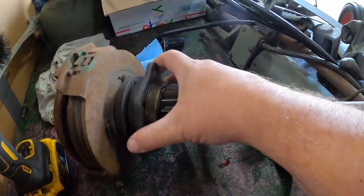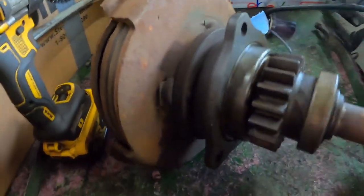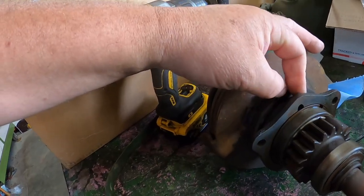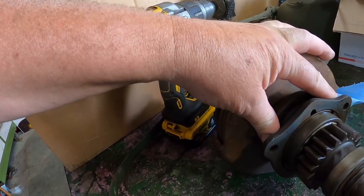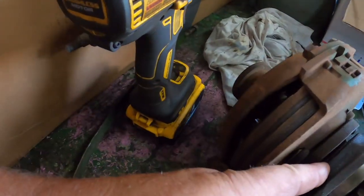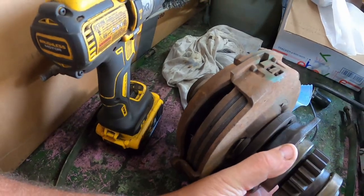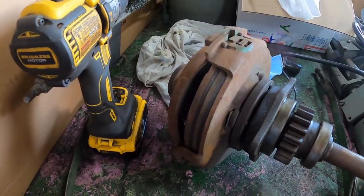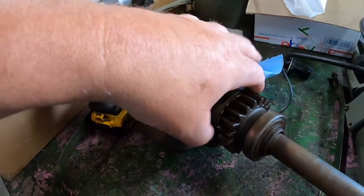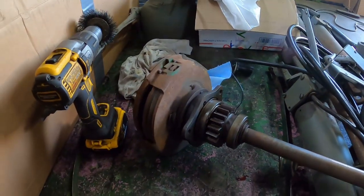Because you got this drain hole. So it's going to be like this, or if you want to visualize it upside down, there's the drain hole. There's a seal on the back side of this that, well, keeps oil in. So yeah, I guess I will double check that before we go poking it in there.